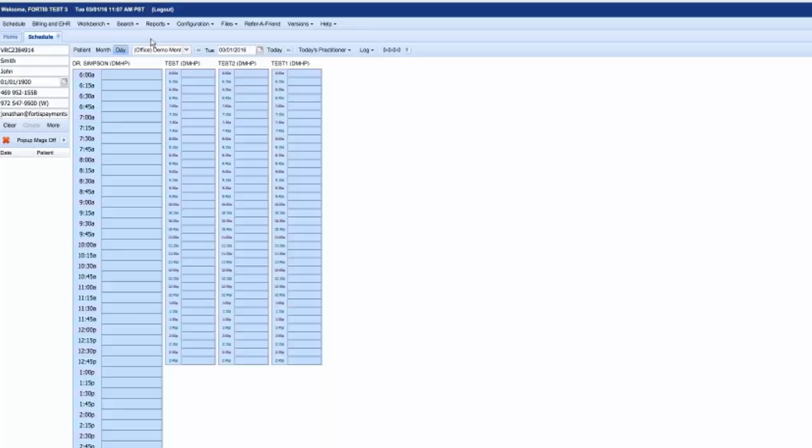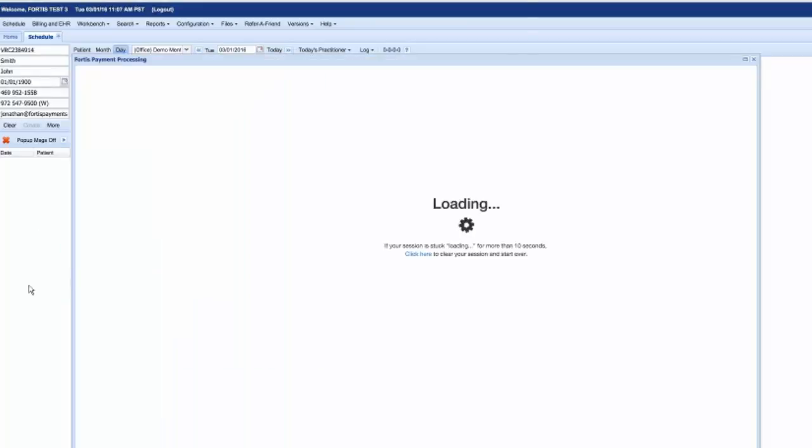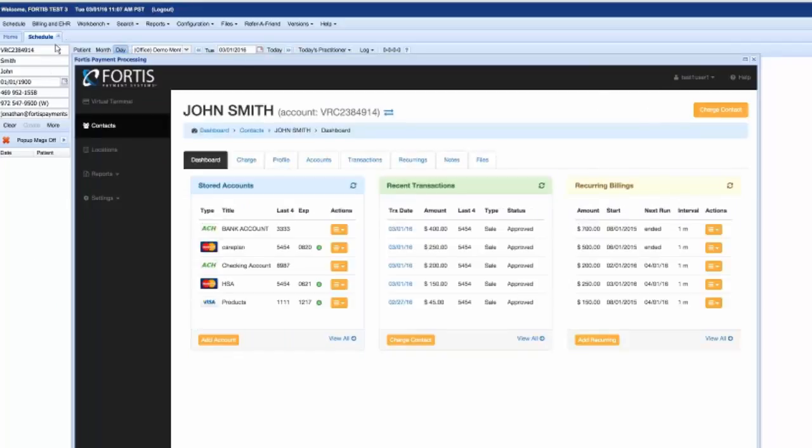And the other thing is there's easier ways to do that. So we're going to show you a little bit of that today, how the integration works with Vericle and how it seamlessly integrates and allows your payments to auto-post back. As you can see here, I'm right in the Vericle system. I've got John Smith, my patient, selected. To access Fortis, all you have to do is click More and then Fortis. You can see we haven't left Vericle, so we're still in Vericle, but we go right from the patient's profile in Vericle to their profile within Fortis.